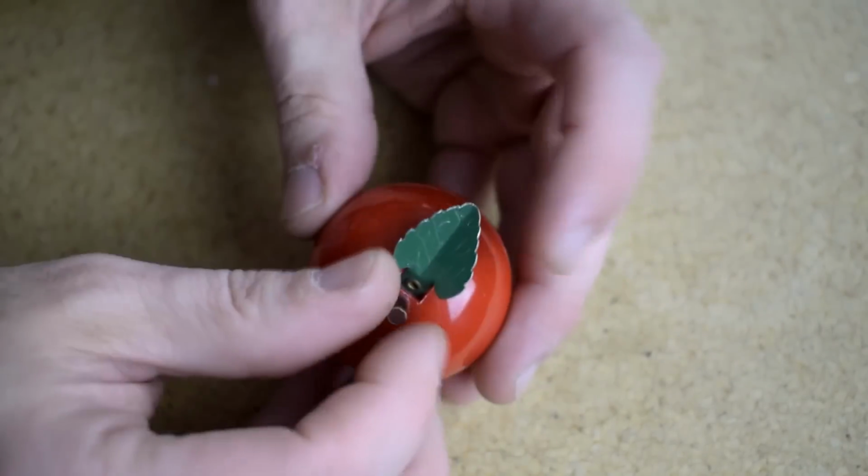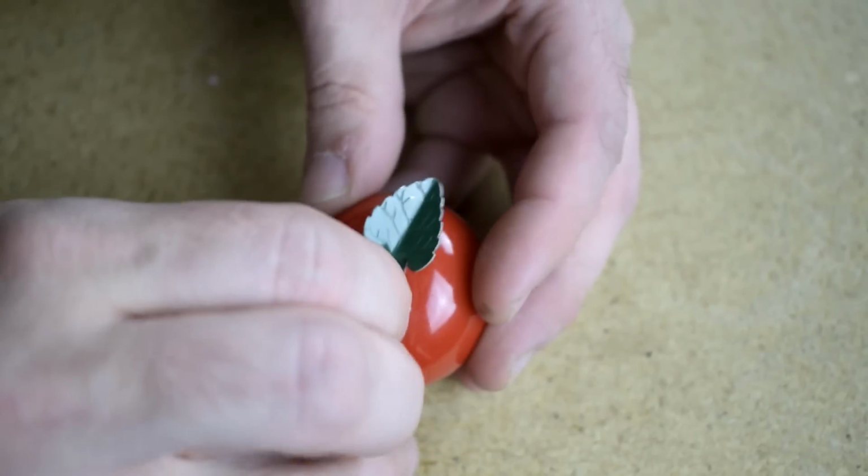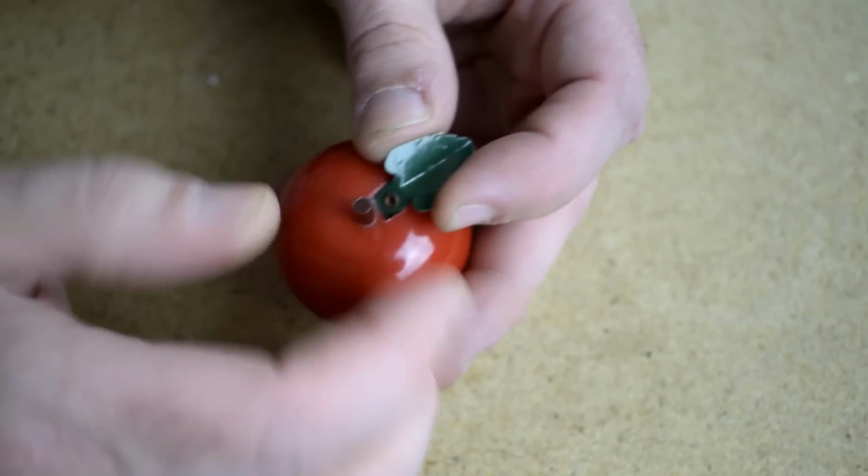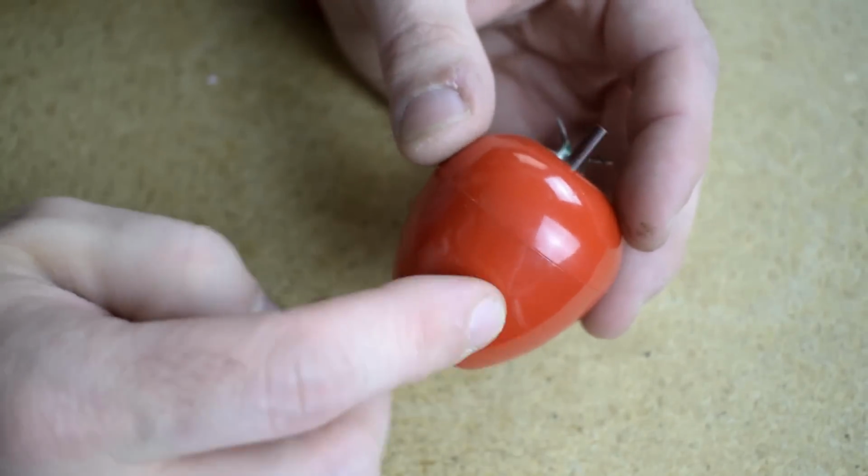And it has a lock. You can just turn the little stem and then it locks it so it doesn't come out. Well, it's supposed to. Oh, there we go. It's locked. See, now it won't come out, so it just looks like an apple. But again, 14-15 bucks.